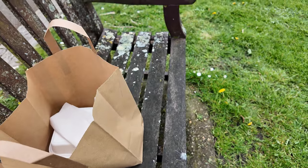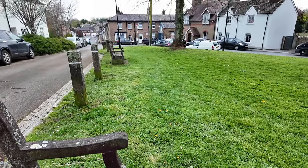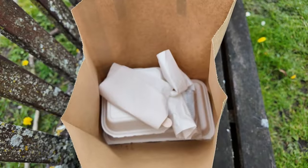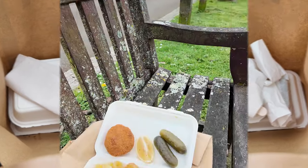I'm going to make use of this lovely green area we've got. There's the chippy there in the background. We've got this lovely village green. So I'm going to sit here and eat my lunch. All right, the goodies are all in this bag. Let's get them opened up and have a little look, shall we?